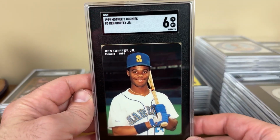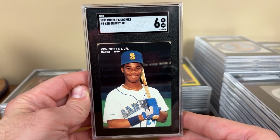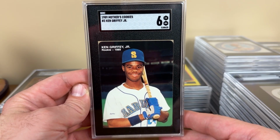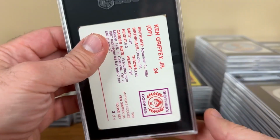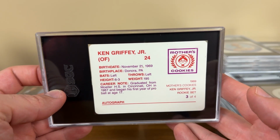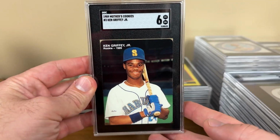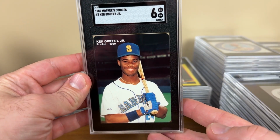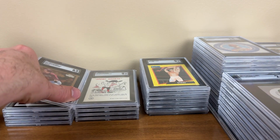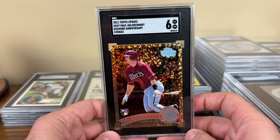We've got a 1989 Mother's Cookies, Ken Griffey Jr. That one received a 6. There's a look at the front and back. Obviously rounded corners on these, but I mean, it looks pretty solid just at the quick glance. I'm sure Brian will be a little bit disappointed in this one.